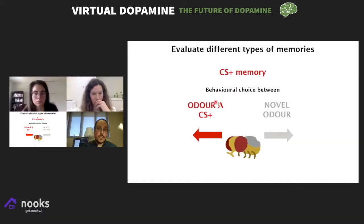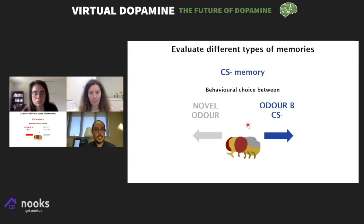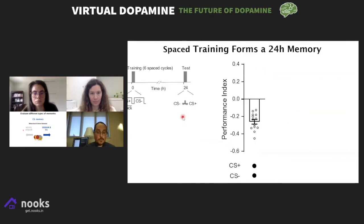To evaluate the CS plus memory, we train with an odor as a CS plus and then another odor as a CS minus, but then in the behavioral choice, we give them a novel odor that they never experienced. This evaluates exactly the CS plus memory. In contrast, to evaluate the CS minus memory, we present the CS minus odor versus a novel odor during the behavioral choice.